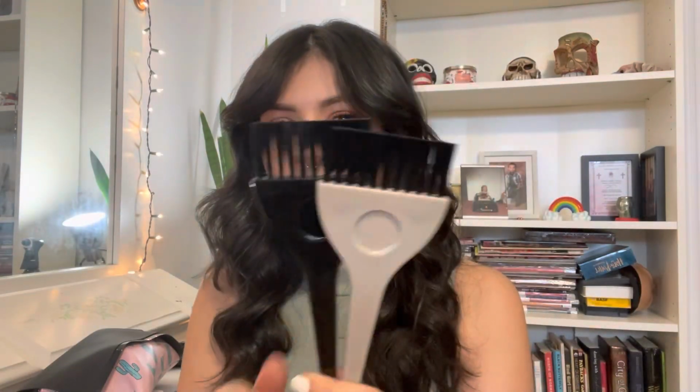These brushes, I don't really love. I didn't really notice when I first started because I didn't know what brushes really meant. But the reason why I don't like them is they're really stiff. So when you're doing like a root touch-up or dyeing someone's hair, they just don't really have too much movement. So there are definitely other brands out there that provide better brushes with much softer bristles. And if you know, you know.